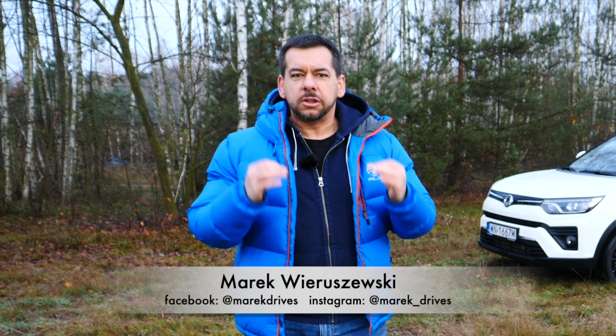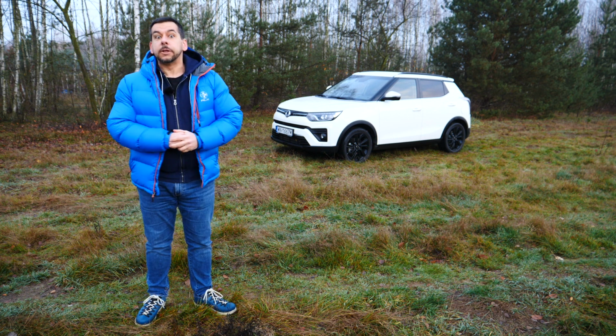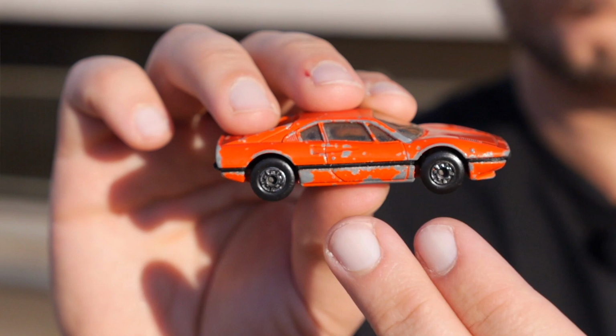6,000 units sold in 2018. No, that's not the Cayman and the Boxster, because Porsche sold more than 8,000 units of those across Europe. That's the SsangYong Tivoli, and today I'm testing the facelifted 2020 model.